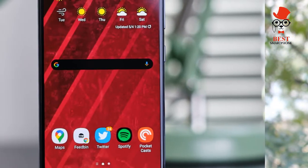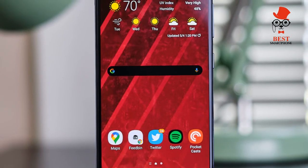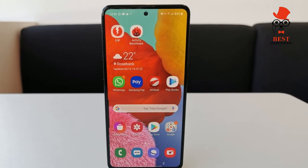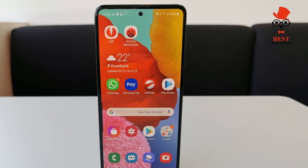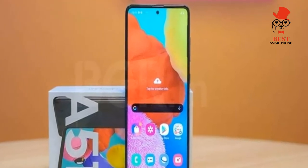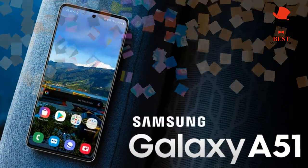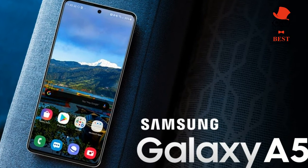Rear camera, quad lens, 48MP wide, f/2.0, 12MP ultra-wide, f/2.2, 5MP depth, f/2.2, 5MP macro, f/2.4. Front camera, 32MP, f/2.2. Battery, 4000 mAh. Size, 6.24 by 2.90 by 0.31 inches. Weight, 6.07 ounces.